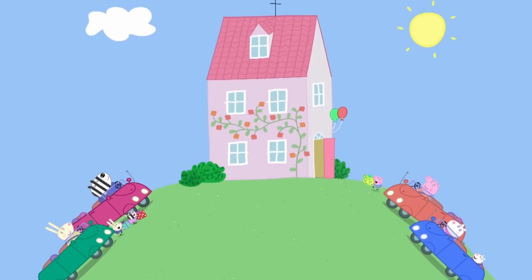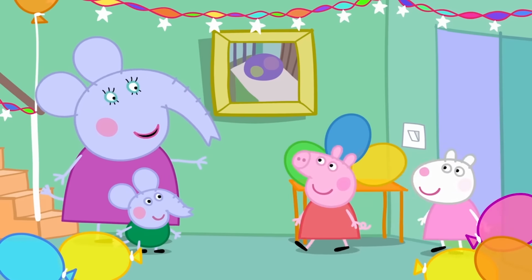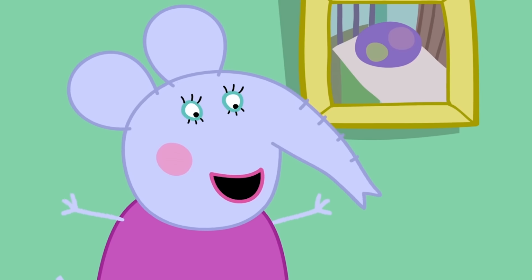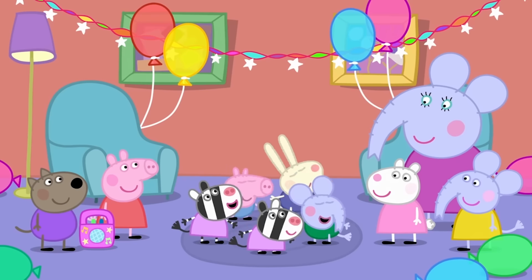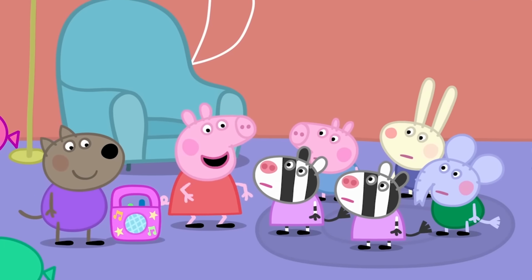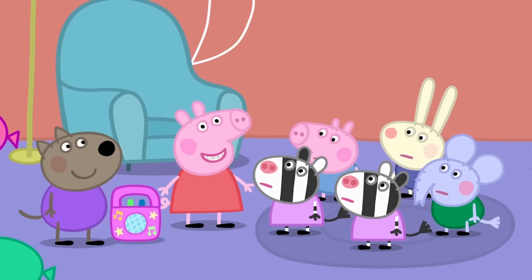Everyone is here for Edmund Elephant's party. Oh, the helpers are here. Hello, Mrs. Elephant. Let's get this party started. Who wants to play musical statues? Yay! This is what you do. Dance when the music is playing, and when it stops, freeze like a statue.